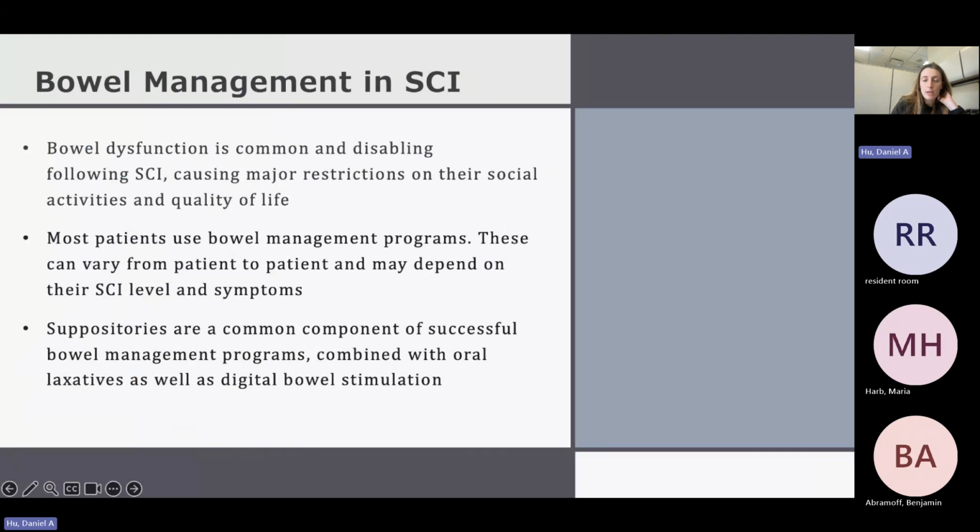So then getting into the bowel management in SCI, as we know, bowel dysfunction is very common and disabling following SCI and causes major restrictions on quality of life. Most patients use bowel management programs. These can vary from patient to patient and may depend on their SCI level and symptoms. Since we're talking about AD, all our patients that we're thinking about right now are really T6 or above, so we're thinking more hyperreflexic bowels and the bowel programs that go with that.